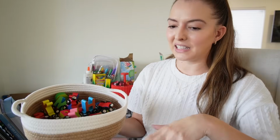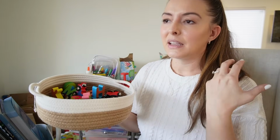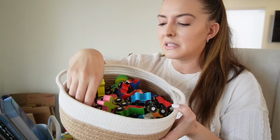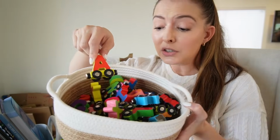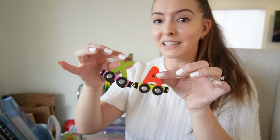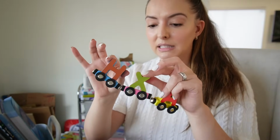So we've got that. And then probably the most exciting thing I bought him, because I was like, let's up the ante again, let's see what else I can get him that will keep his attention and help with his letter recognition. I got him this magnetic set of alphabet cars, or trains, or whatever you want to call them. These are little magnetic trains, and Jackson is just obsessed with cars. So this has been something he's been really excited to use.